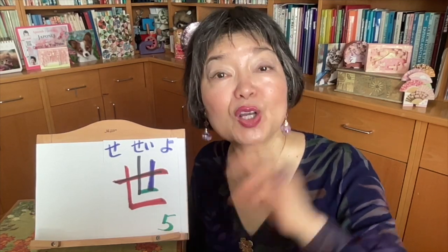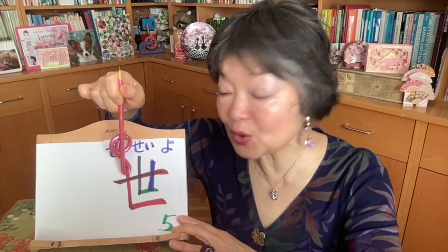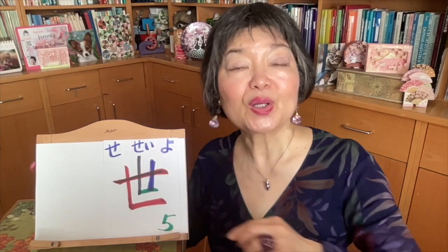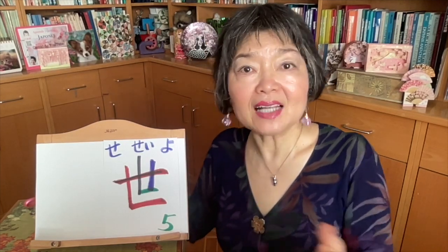The next kanji is this one, and the meaning is the world, or also a long period of time. This kanji symbolizes 3, 10. It means 10. Like here, this is kanji 10, and here again another 10, and this one 10. So 3 times 10, 30 years. 30 years is a long period of time. So the young generation, the different generation, 30 years. So this means a long period of time.